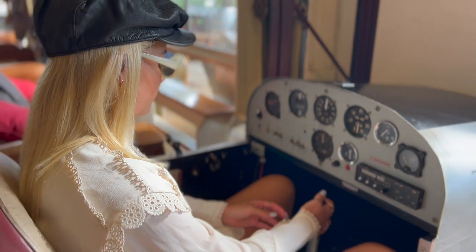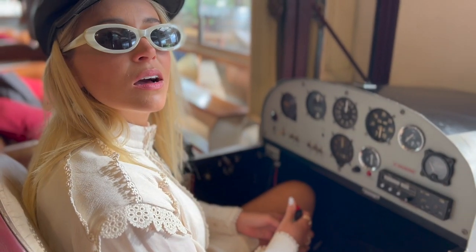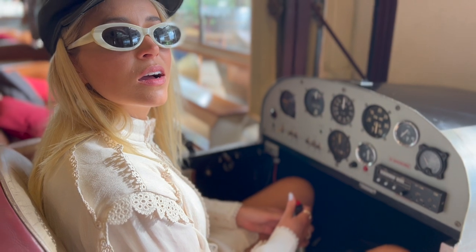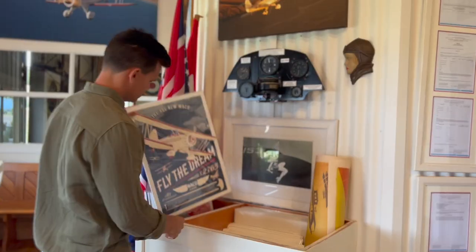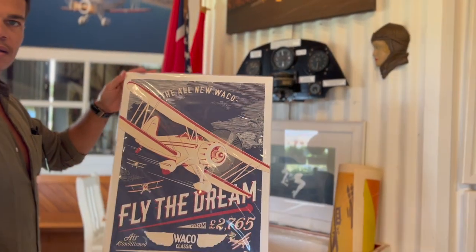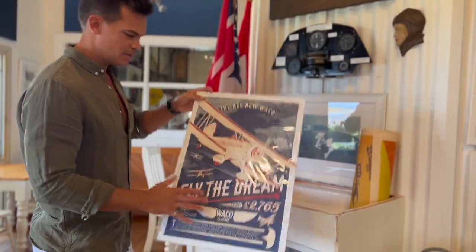Remember this, okay, repeat after me. Mixture up, pitch up, power up, flap up, gear up. Identify dead leg, dead engine, at the appropriate prop. How's that for a bubble line? Come on, we gotta get that. Heading for home. Okay. What do you think? Yeah? Sold? Okay, let's go.